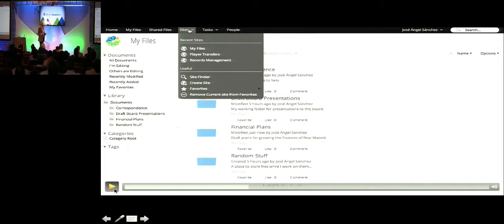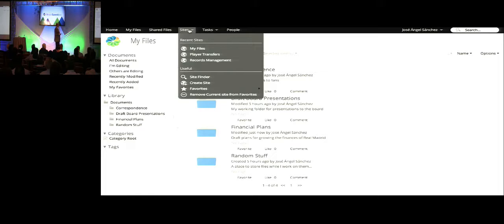As Paul said, we've tried to make Alfresco easier to use. Now, one of the areas up here is My Files. So often people just want to start working on a piece of content and they don't know where to put it. They don't want to create a site and have to go through all that overhead. So we've created this My Files area. So now a user can just put their documents in there and start working on them. It's their own little area where they can work on content.